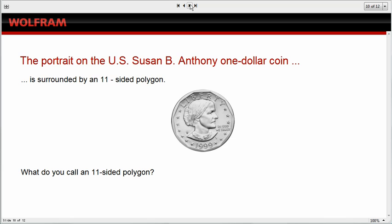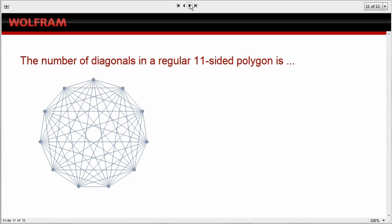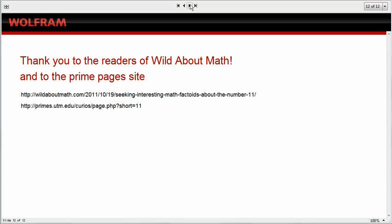Our final look at the digit 1 is an exploration. How many diagonals are there in a regular 11-sided polygon? How could you figure this out, with and without Mathematica? Keep in mind that line segments connecting two adjacent edges aren't diagonals. I hope you've enjoyed this one-of-a-kind excursion into the number 1.